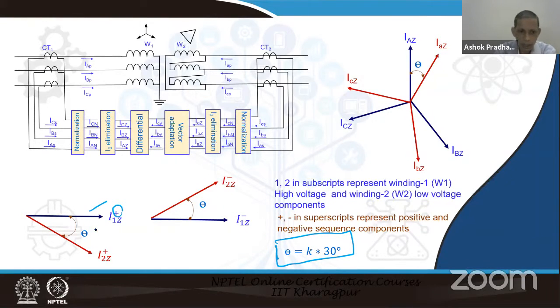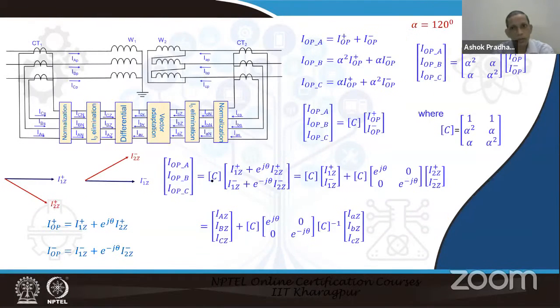This leads to this kind of relation in terms of IA, IB, IC, and we can see it from this phasor diagram also. But when it goes to the negative sequence current, because of the phase sequence reversal, the negative sequence will be the other way. For the negative sequence current from winding 1 and winding 2, winding 2 leads by an angle of theta. So here it lags, here it leads, and the difference is because of the phase sequence reversal from the positive to the negative side. This is the essence of the difference between positive and negative sequence in the angle perspective.